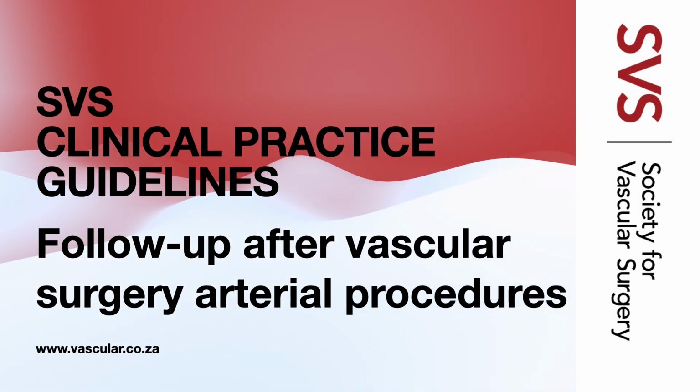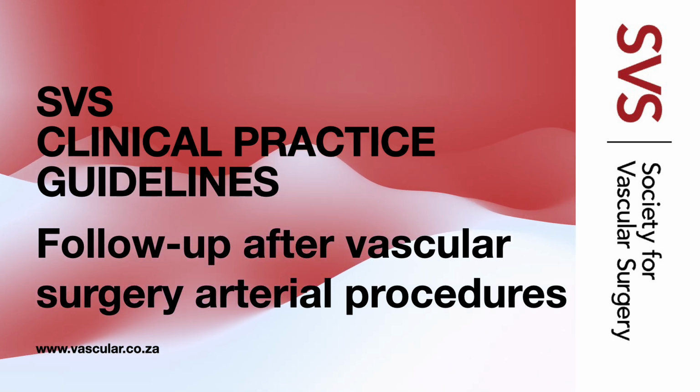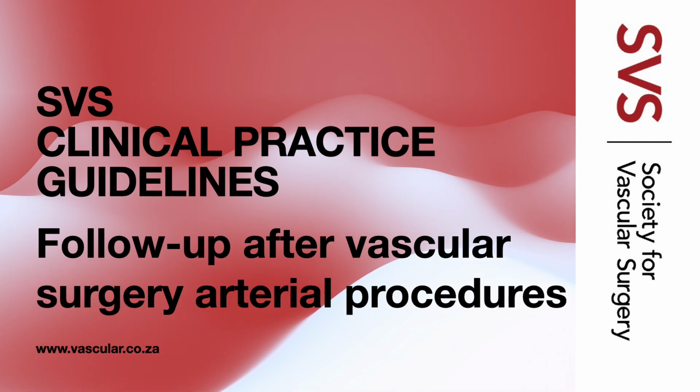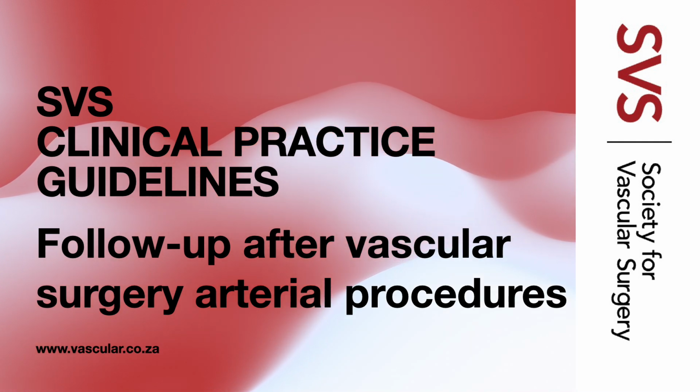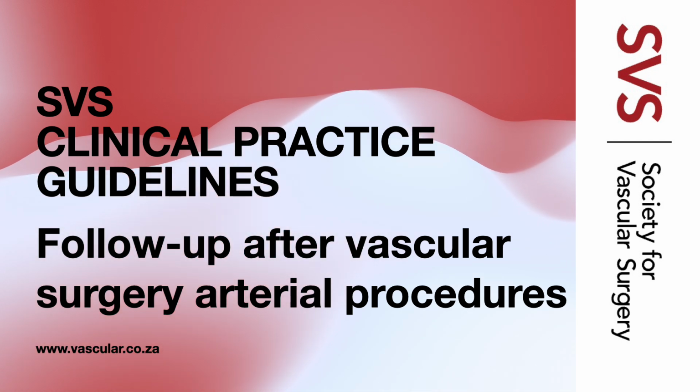What about arteries going to other organs, like the gut or kidneys? Right, the mesenteric arteries to your intestines and the renal arteries to your kidneys. These are obviously vital. Follow-up here, usually with DUS, is definitely recommended because narrowing in these vessels can cause serious problems for those organs, even if you feel perfectly fine at first.